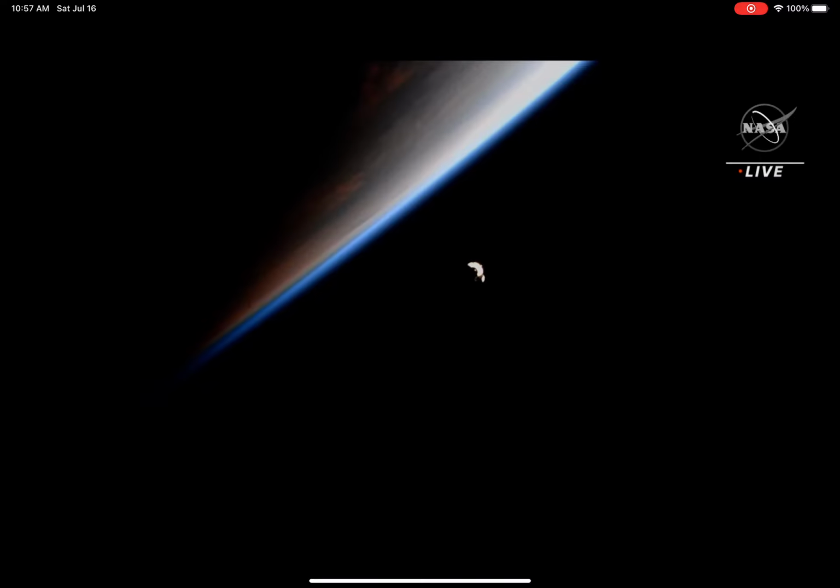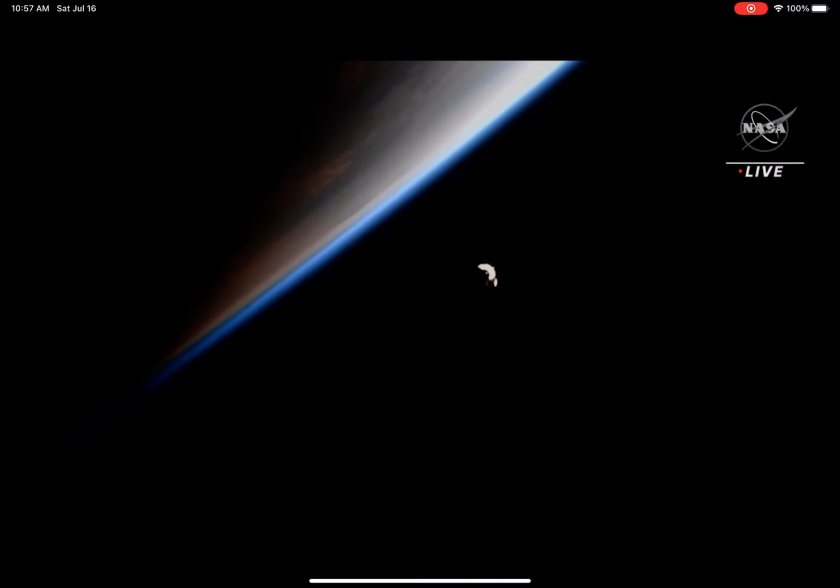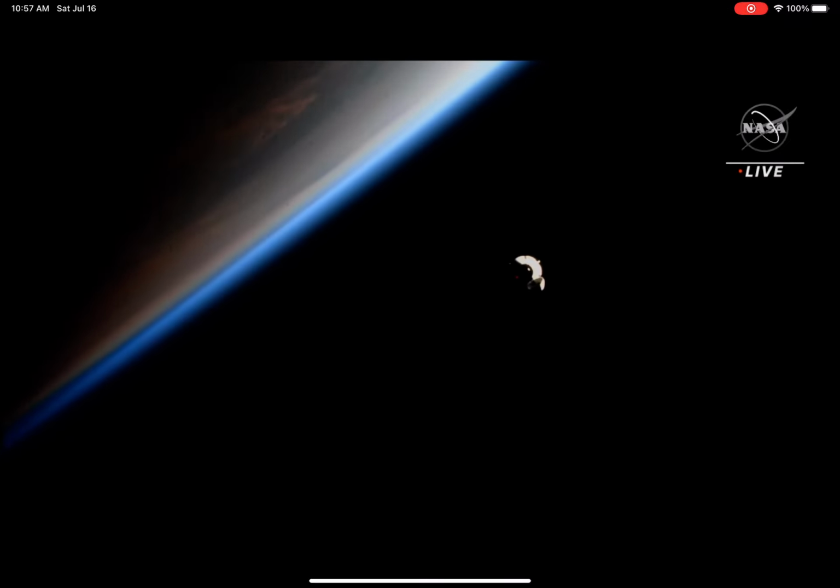For Block Bravo, range is 299. Vehicle is approaching the corridor. Orientation is as expected. Houston copies, concurs with all.